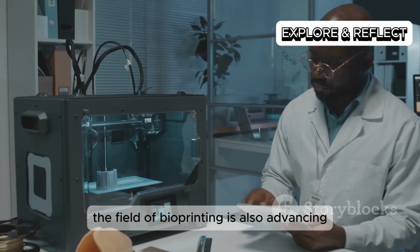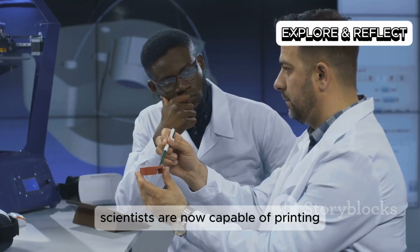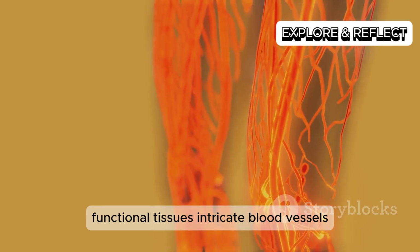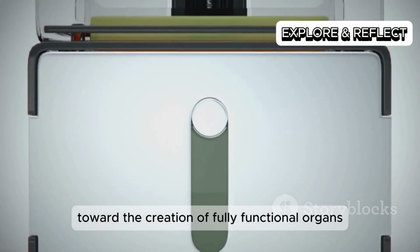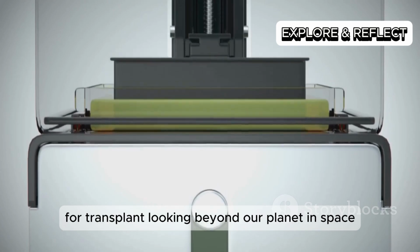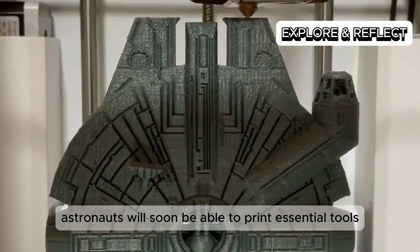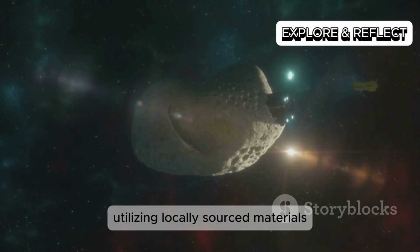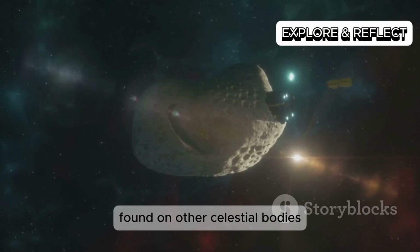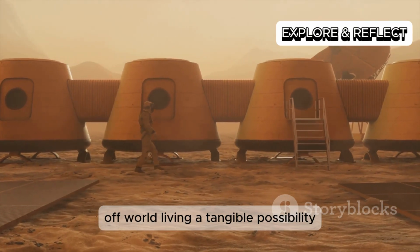The field of bioprinting is also advancing at an astonishing pace. Scientists are now capable of printing functional tissues, intricate blood vessels, and are even diligently working toward the creation of fully functional organs for transplant. Looking beyond our planet, in space, astronauts will soon be able to print essential tools and replacement parts on demand, utilizing locally sourced materials found on other celestial bodies, ultimately making sustained off-world living a tangible possibility.